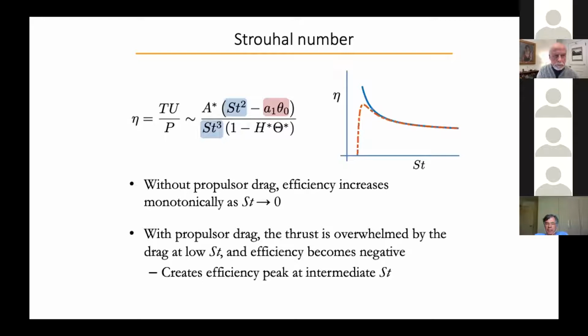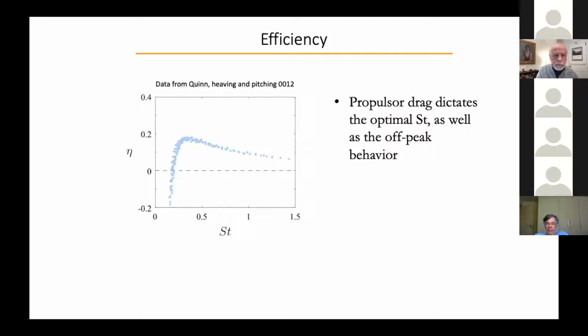So it's just a balance between the flapping and the drag, and we can see that we now have a peak in the efficiency at a given Strouhal number. And if we do compare it to some data taken from Dan Quinn's work, it's a heaving and pitching 0012 airfoil, we can see that expression that I just showed you fits this data like a glove. There's only one disposable constant, which is just to raise it up and down the amplitude, because that's something you need to find by experiment.